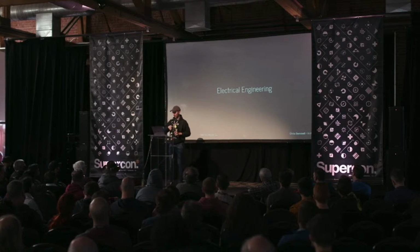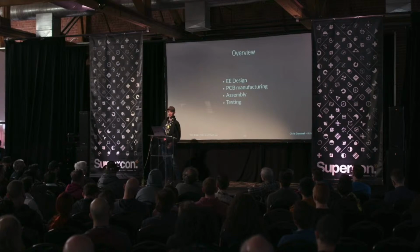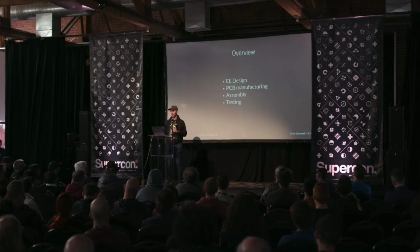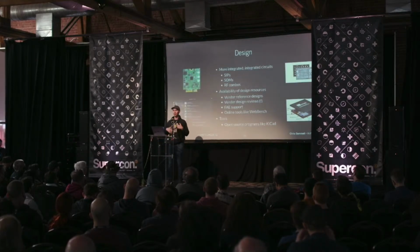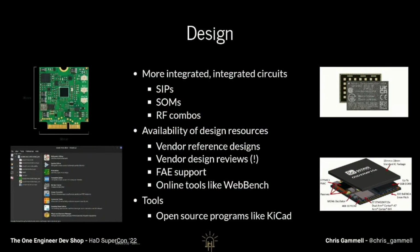Okay. So some of these things are the EE design. We're also going to be talking about manufacturing, assembly, and testing, right? So on the design side, the way you can start to do more of it yourself, right? This is really just a trend in the industry. You see more integrated circuits. You see this in SiPs, system in package, SOMs, system on modules. RF combo things where you've got a microcontroller and some analog circuitry and an RF front end all in the same part, and it's just insane all these things that are happening.